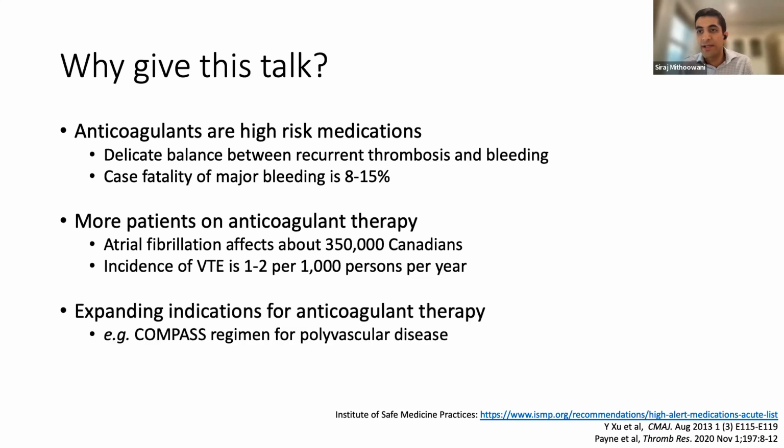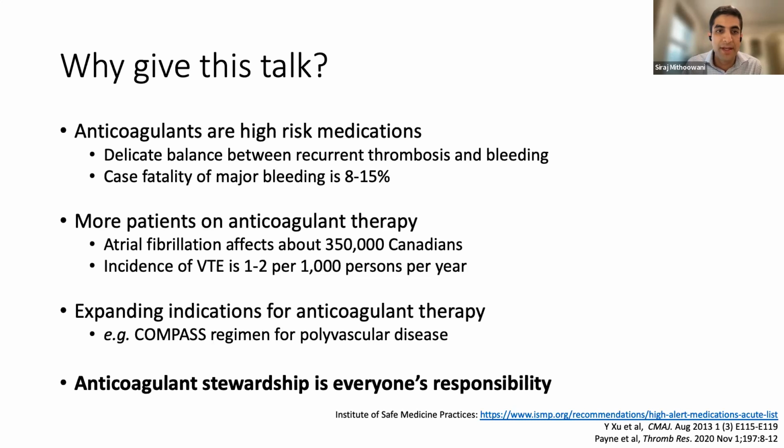There are expanding indications for anticoagulant therapy. They're not just for venous disease anymore. Based on the COMPASS study, we now use low-dose vascular rivaroxaban 2.5 milligrams BID in a subset of patients with polyvascular atherosclerotic disease, which increases the number of patients on treatment even further. I firmly believe that anticoagulant stewardship, the responsible prescription and monitoring of anticoagulants, is really everyone's responsibility. It's not just the thrombosis service's responsibility, but everyone's, in internal medicine as well as in a number of other specialties.